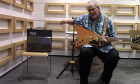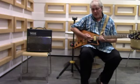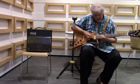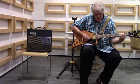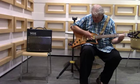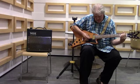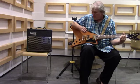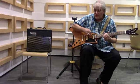But check out these pickups. Very, very good. These are the Epiphone Elnico Classics. So the bridge here. In the middle. Then the neck, which I really like on this.